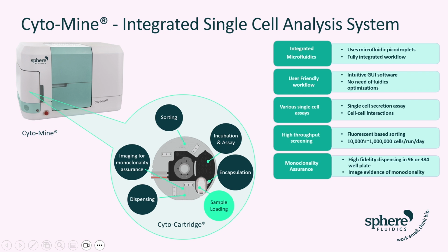It has also been implemented with a monoclonality assurance functionality, which has been specifically designed for cell line development requirements. There's a built-in imaging system that allows the system to capture high-resolution images of all the single cells being dispensed into the microtiter well plate. The user can then take those images as evidence of monoclonality of the single cells they have cloned into the microtiter well plates.